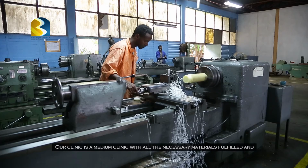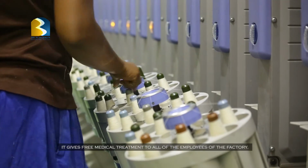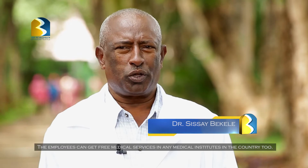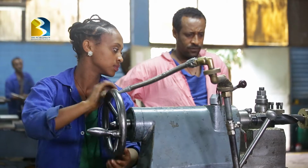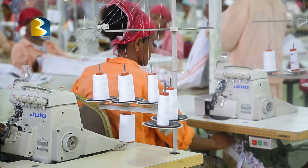Our clinic is a medium clinic with all the necessary materials fulfilled and it gives free medical treatment to all the employees of the factory. The employees can get free medical services in any medical institute in the country. This is the reason for the employees to see the factory as their own property.